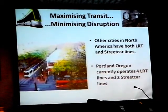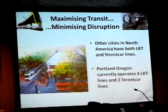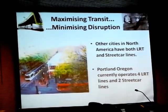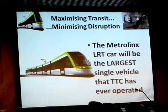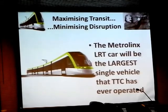Other cities in North America have both LRT and streetcar lines. Portland, Oregon currently operates 4 LRT lines and 2 streetcar lines. They also have a GO Transit version, but that's not in this report. The Metrolinx LRT car is the single largest vehicle the TTC has ever operated.